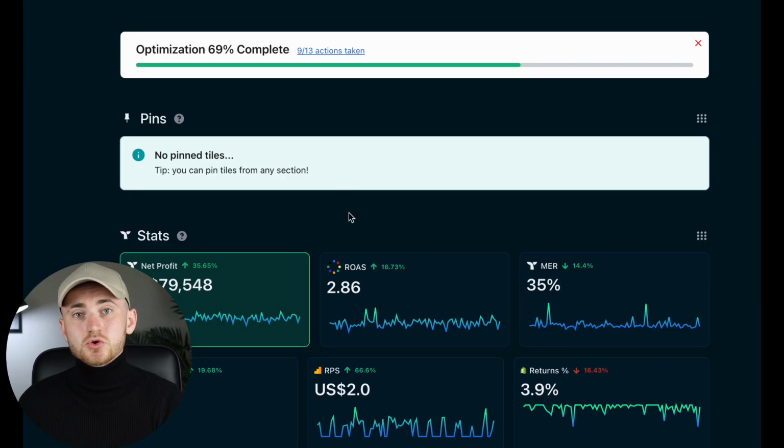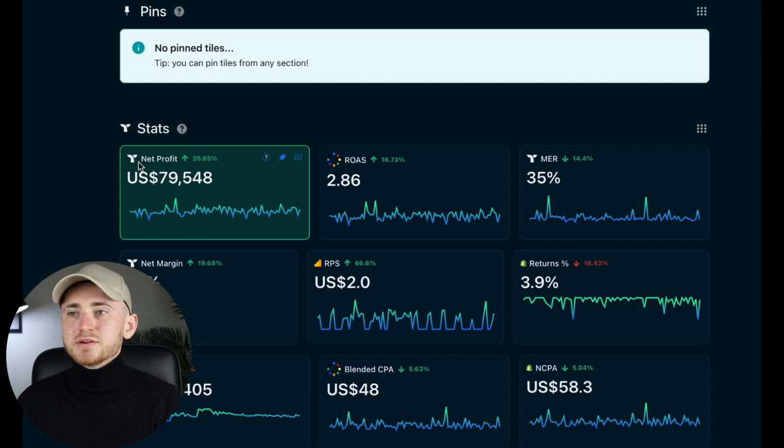And I've noticed that over and over. Because I've used Triple Whale for more than a year, I can tell you it's not true at all. You can pull up data in a very understandable and easy way. You can navigate quite easily.